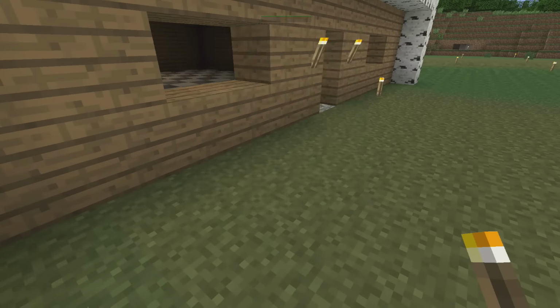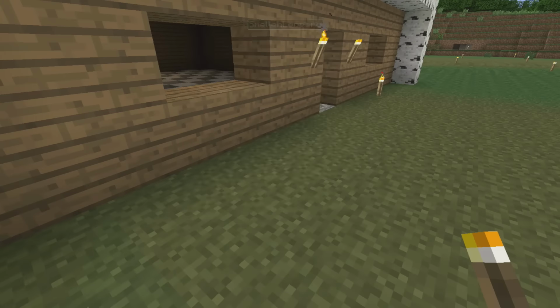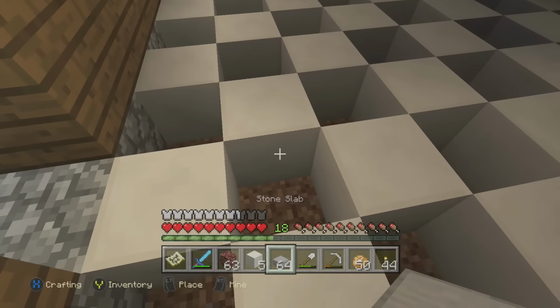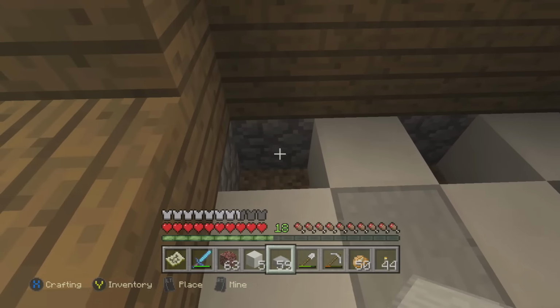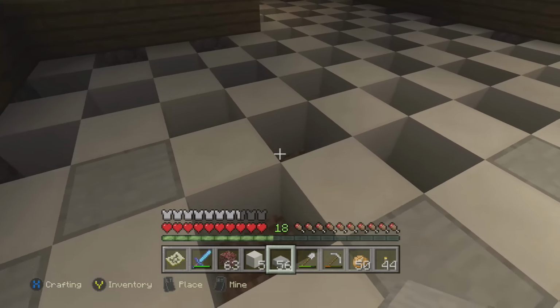So we... No, we don't want stone blocks, we want stone slabs. There we go. So what we'll do is we'll put them on just the top layer of the thing so we don't waste as many blocks.